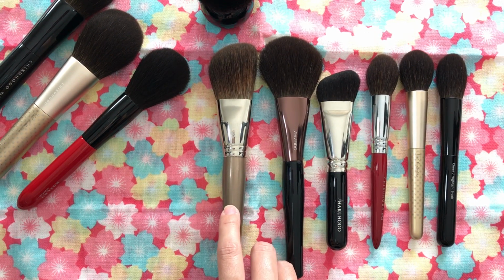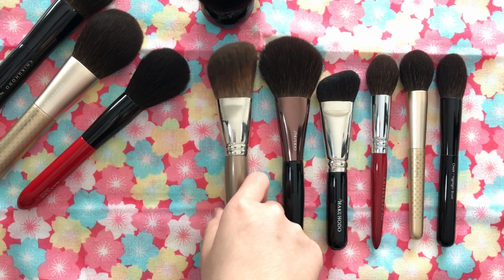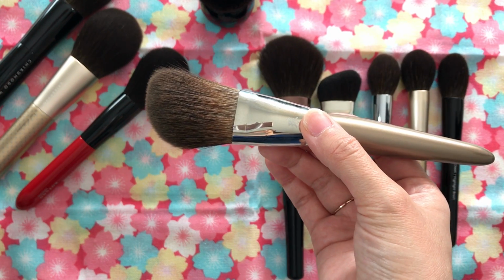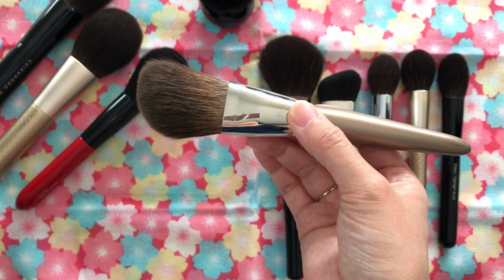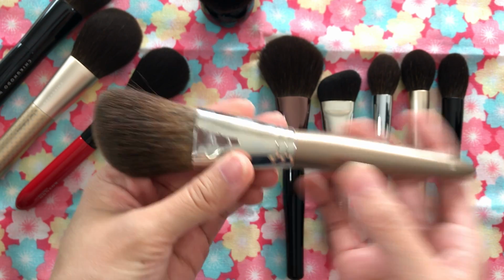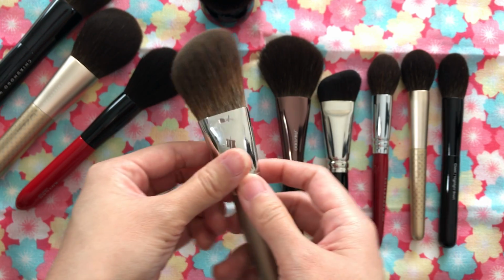Okay, so the next one we have is the Shosho Long Red Squirrel Angled Powder Brush. This is from their P series that was limited edition last year. And after testing out Red Squirrel brushes in different shapes, this angled flat shape is my favorite. Red Squirrel picks up the least amount of product from all hair types I've tried. So I'm just gonna twirl it so you can see it better.